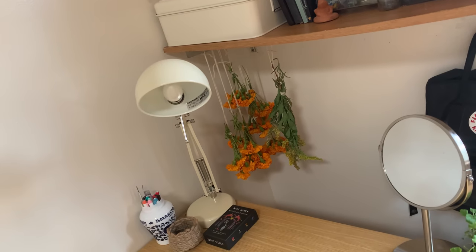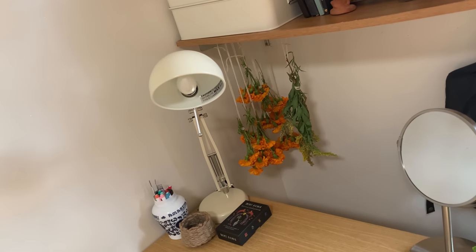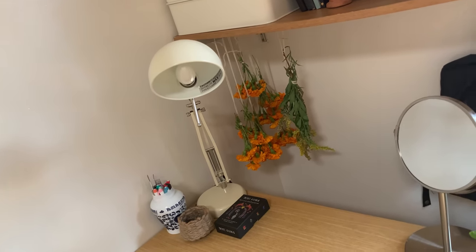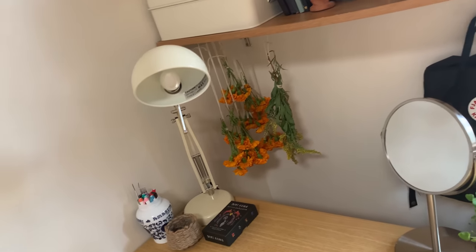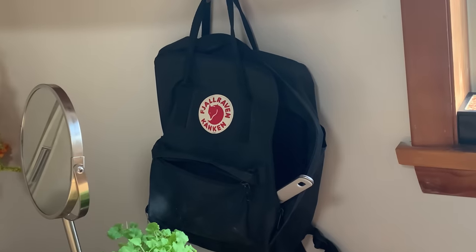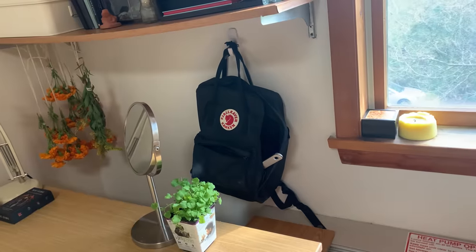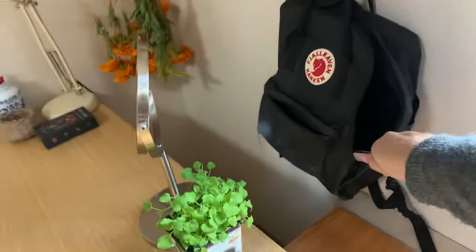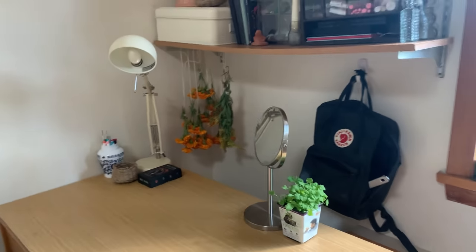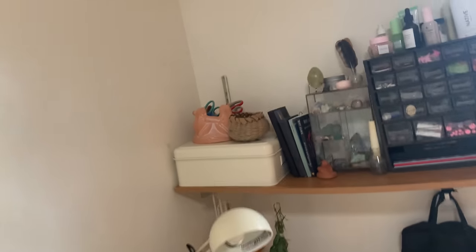I've got some marigold and goldenrod hanging out there drying because it's harvest season and I'm trying to collect things for my natural dyes. I've got my backpack hanging out there with some mystery object poking out of it. I think that this is a strainer. It is a strainer. That's actually for my lemonade because I don't like pulp. Anyways.